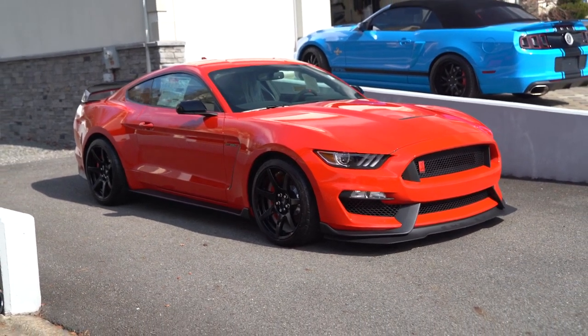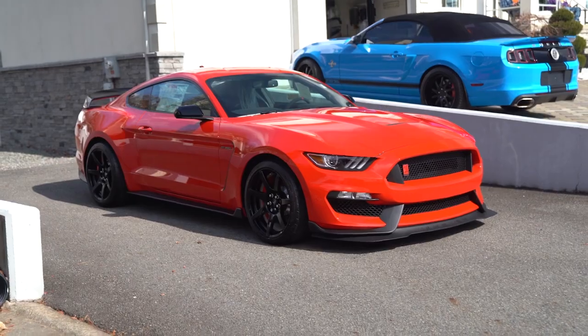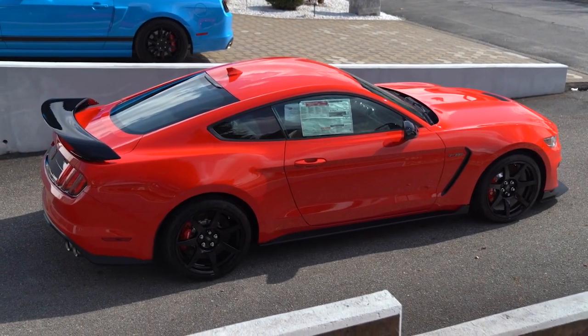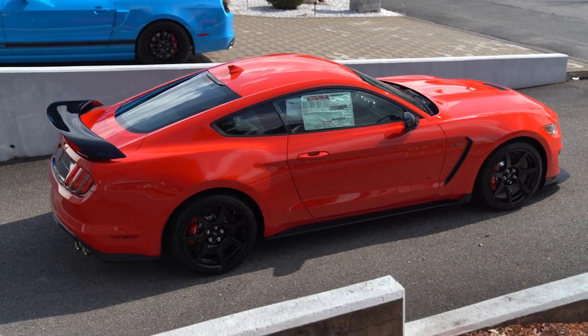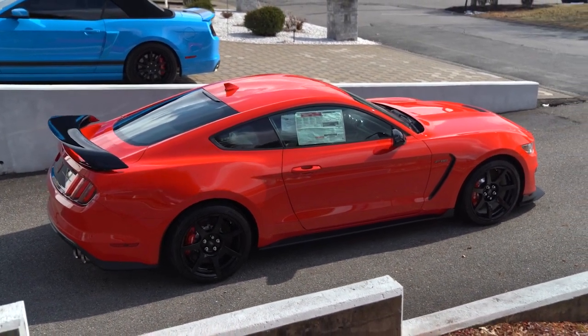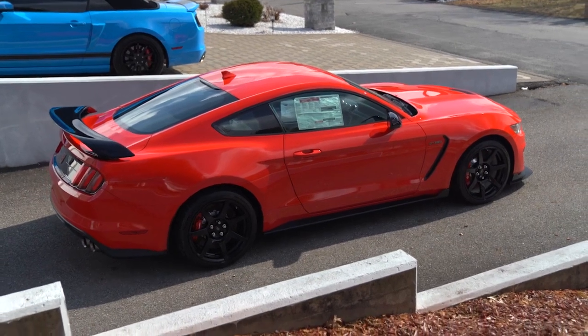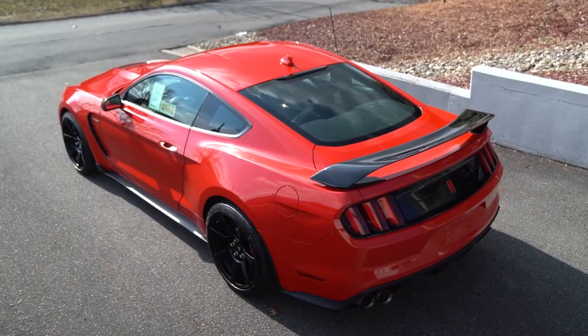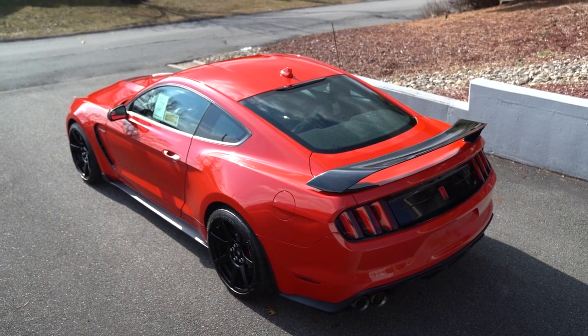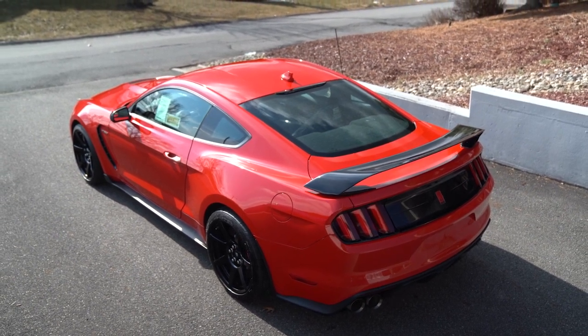When you hit about 4,000 RPMs, 4,500, this thing just barks, and it's a sound like no other. I say it sounds even better than the ZR1s, and I know that's a lot to say, but it is. It's just absolutely crazy, especially when you flip the switch, make it breathe a little bit. Something you really have to hear yourself, and if you have the chance to ever hear one in person, you won't be disappointed.